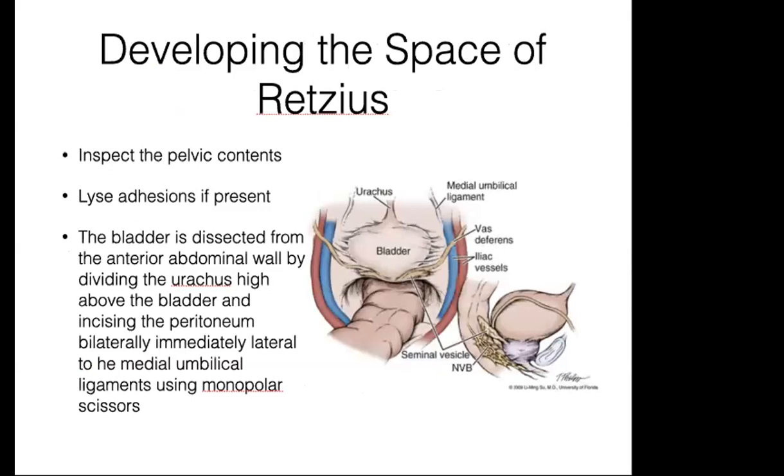So after access, we now develop the space of Retzius. Once inside, you inspect the contents of the pelvis and you lyse adhesions if present. Frequently, adhesions are noted between the sigmoid colon and the left lateral pelvic sidewall. These adhesions should be sharply released to allow the sigmoid colon to be retracted out of the pelvic cavity.